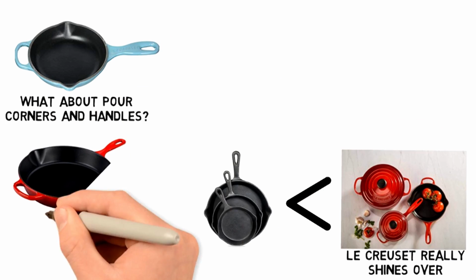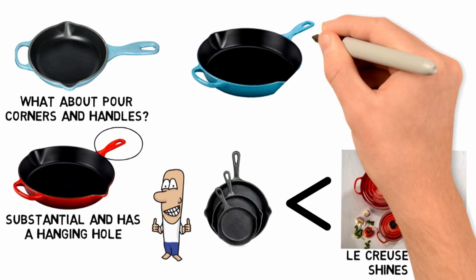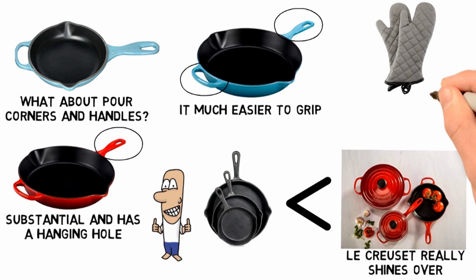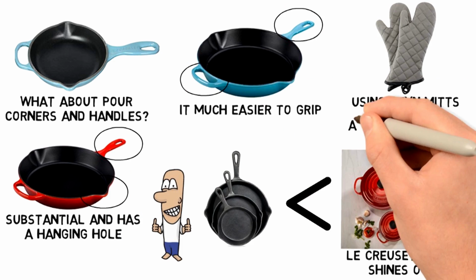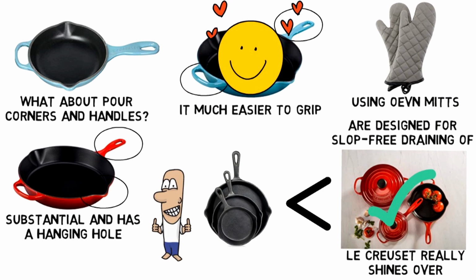What about pour corners and handles? This is where Le Creuset really shines over other brands of cast iron cookware. The handle is substantial and has a hanging hole. No shock there, but the helper handle is larger than standard. That makes it much easier to grip even when using oven mitts, and the large pour corners are designed for slop-free draining of whatever you're cooking. We love that a lot.